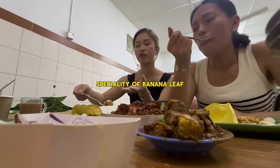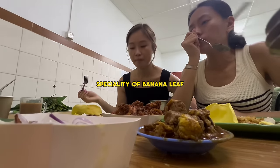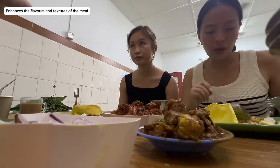But the banana leaf you mean like eat on there. What's the specialty of the banana leaf? They say it makes the food more fragrant when you eat on a banana leaf compared to a plate. I think it's also traditional, like last time they used it instead of a plate because that's what they could get. Because have you seen an actual banana? It's like this way. And Malaysia has no shortage of banana trees.